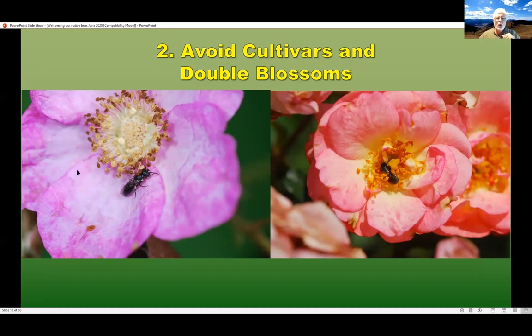You can see how open it is. The bee is able to access nectar and pollen. This variety of a type of tea rose, I couldn't tell you the actual variety, but you can see there's far more petals. When we do these double blossoms with these cultivars, what we're actually doing is converting these anthers, where the pollen, the food is, converting them into petals.